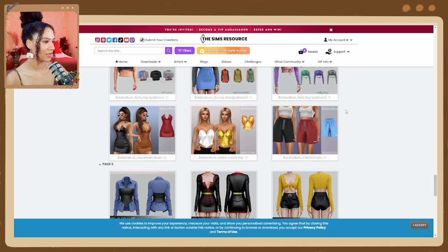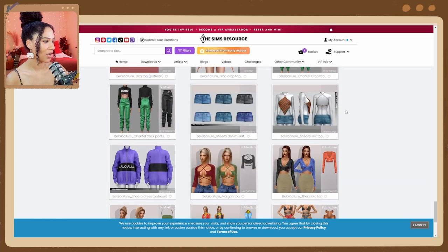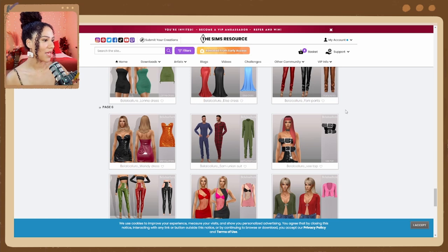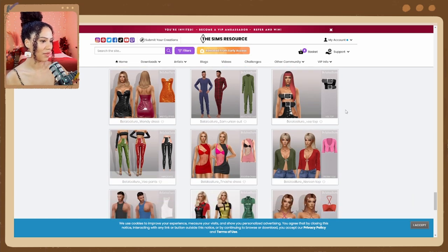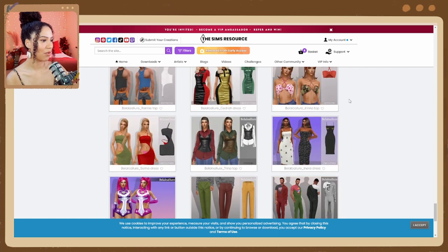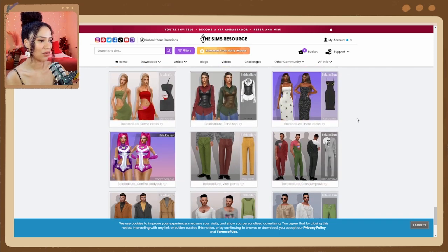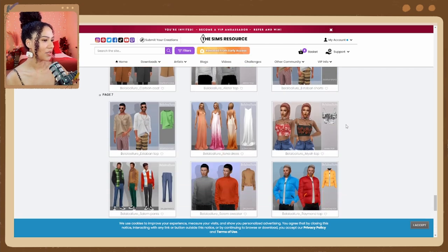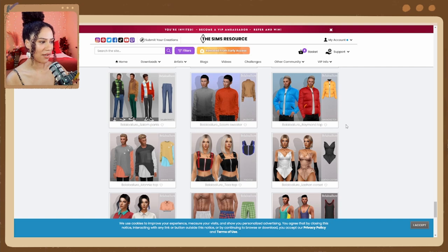I tend to not get items that I wouldn't personally wear. And then when I'm making Sims, I'm like, well, I want the Sim to be this personality, and I didn't download anything that's that personality. Everything's just what I would wear IRL. And I need to not do that. I need to get out of my comfort zone.